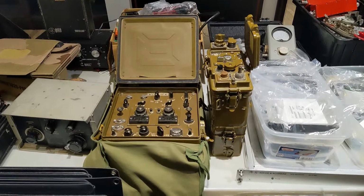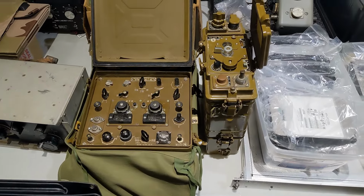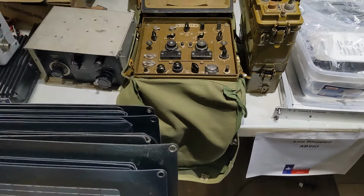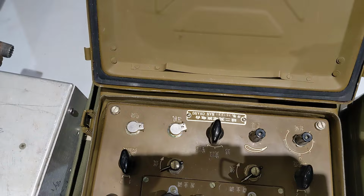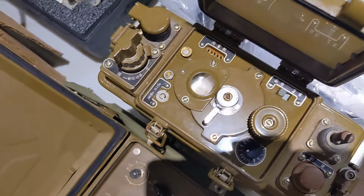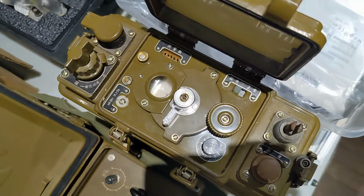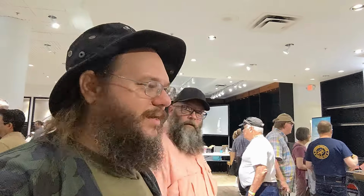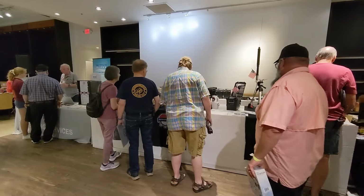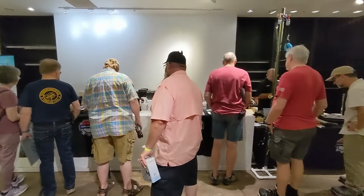Looks like we have a couple of old surplus military radios here. I love seeing these. One day I'll have enough money to buy some. I just saw this, but this radio is in Chinese. So cool, and the complimentary one over here. That's super unique, oh my God. Then we have an array of solar panels. And at the front up here, we got the ham stop.